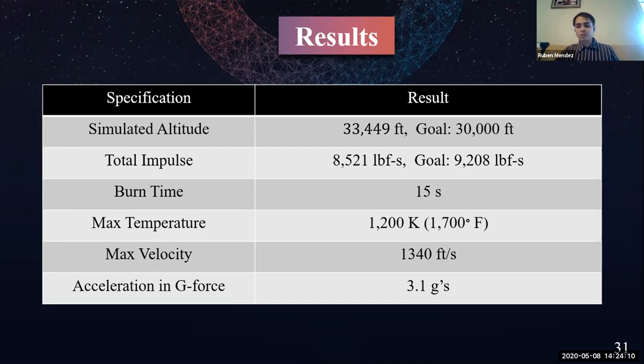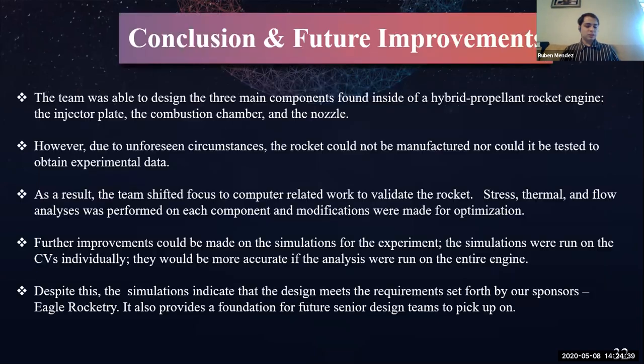Our total burn time was 15 seconds. We didn't really have a goal for that, but we estimated previously that it would be about 10 to 15 seconds. So we got within that estimation. Our maximum temperature, which was calculated using NASA CEA, was about 1200 Kelvin or 1700 Fahrenheit. And our max velocity was 1,340 feet per second. And our acceleration was about 3.1 Gs. Can you go to the next slide, please?